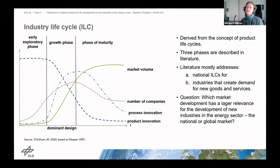So therefore, the question for me, which I find to be quite interesting, is which market development has a larger relevance for the development of new industries in the energy sector, the national or the global market, simply because so far the aspect of what these various state interventions do to the industry that provides technology has not really been looked at so far.